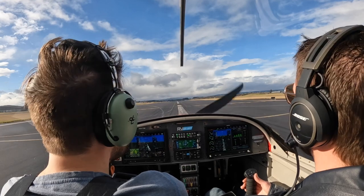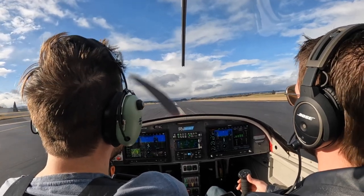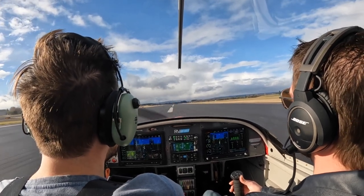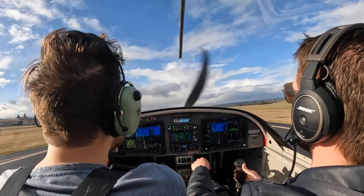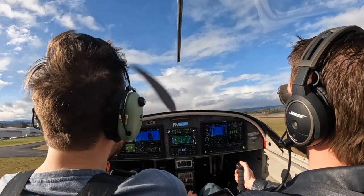Flaps up, confirmed, adding the power back in with that right rudder. Little bit of left aileron, holding that nose down. Don't let the nose come up until you're ready. There's 55. And now we're bringing it up, climbing out at 60, and ultimately accelerating to 75.